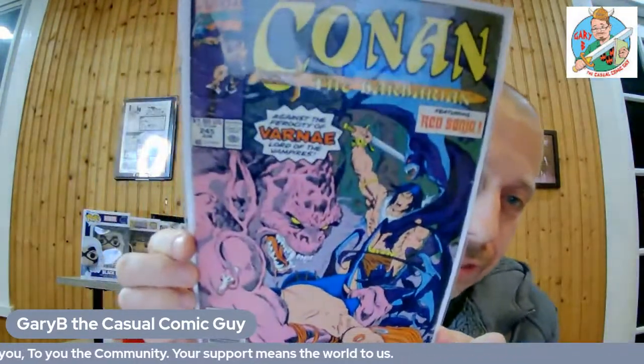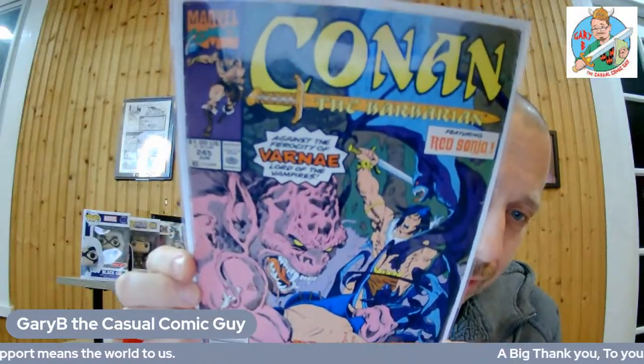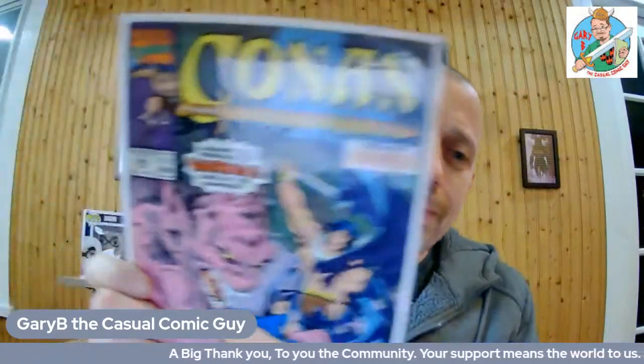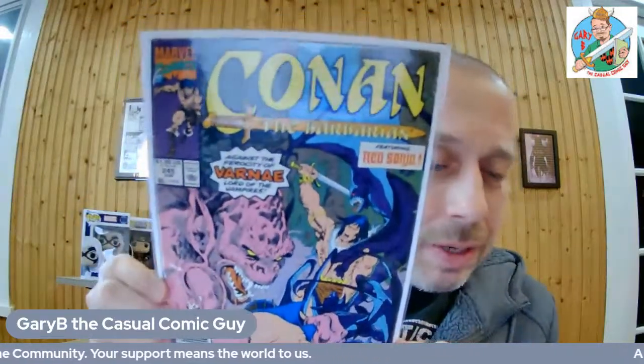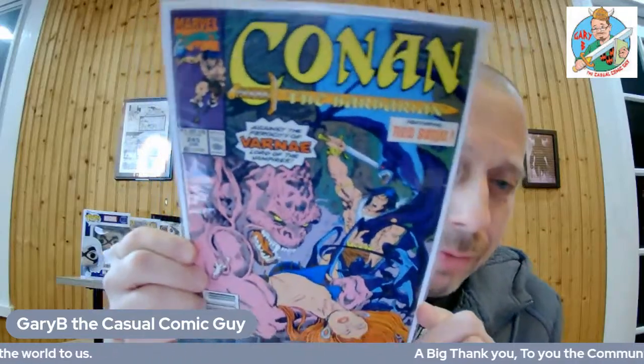This might be the Conan book, G-Man, that you want to get, because this is the origin story of the Varney. Oh yeah, I've seen that one. Wait a minute. That's issue 245, right? Issue 245. And this is Varney, the first one, the Lord of Vampires. Ooh. And Dracula apparently gets his powers and was made through them. Interesting. Okay, in the Marvel Universe.